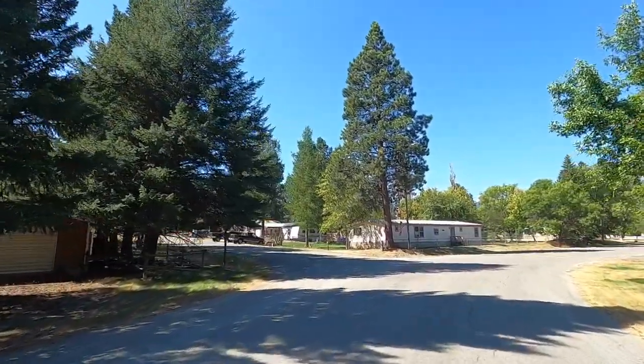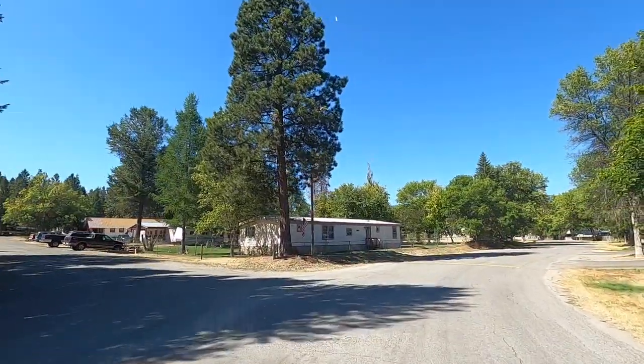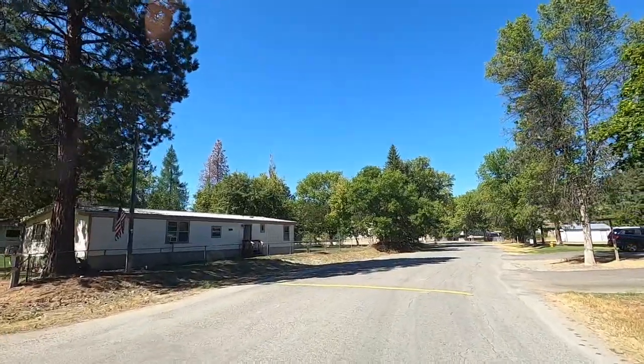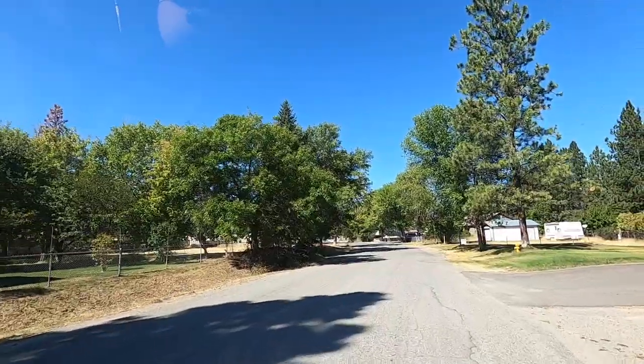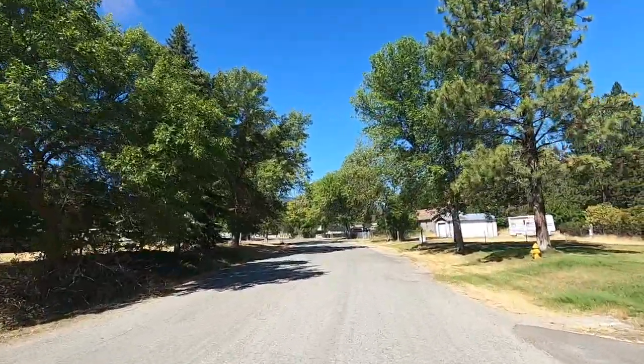Well, we're out of Rexford. There ain't a site to be had. Dry camping, nothing. With the big weekend coming up. So, we're heading back to Eureka. Yay!